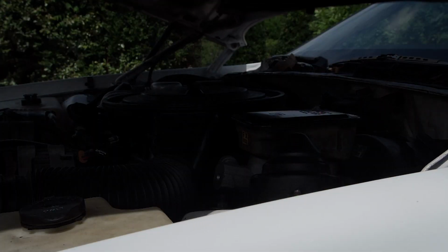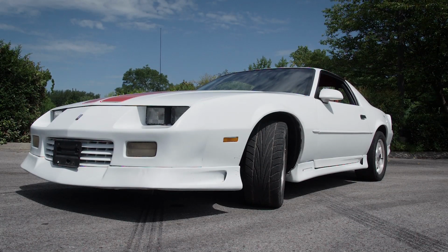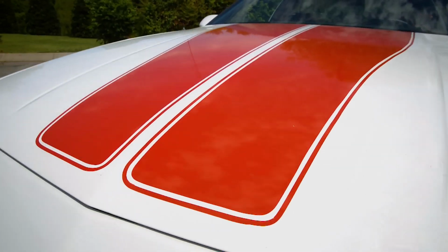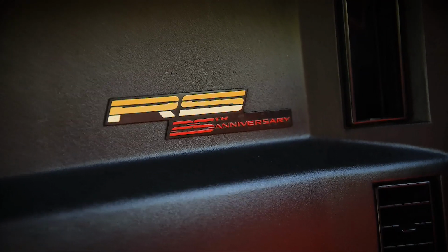for this era. Coolness aside, the 25th anniversary edition came with some novelty perks known as the Heritage Package. This came with a color-matched grille, racing stripes that stretch from front to back, and special 25th anniversary badging.